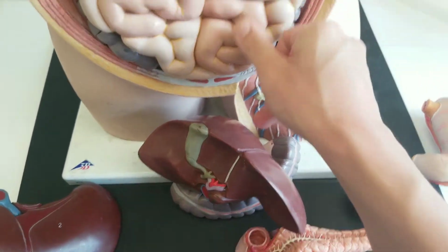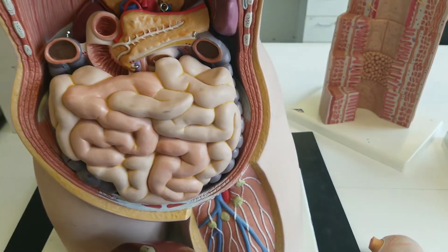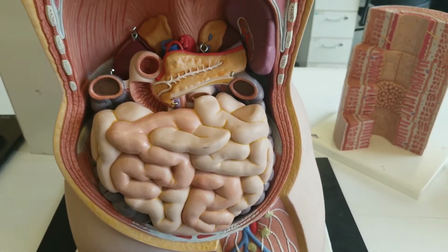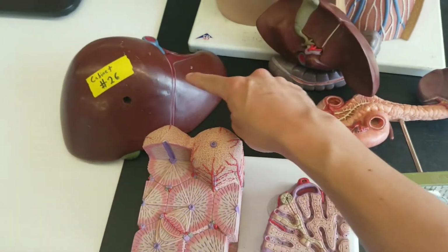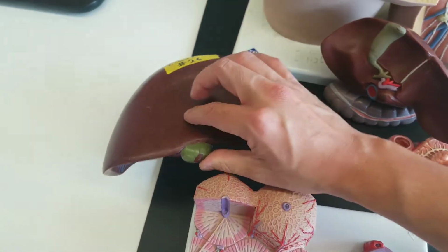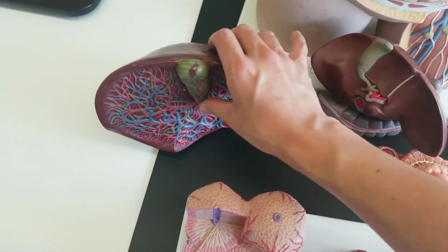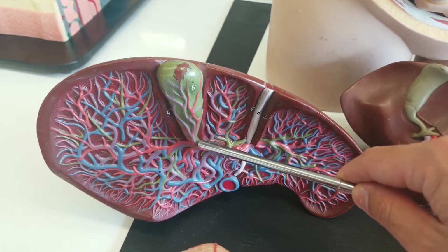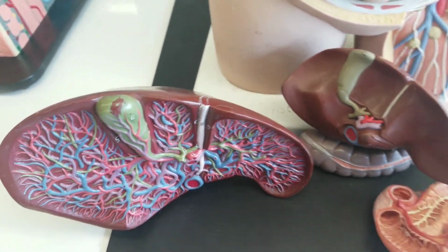That is the function of bile, the basic function of bile, produced by the liver, stored by the gallbladder. To find the gallbladder, it's just lift up, look on the inferior aspect, you can see it right there. So here's the gallbladder and the bile duct.